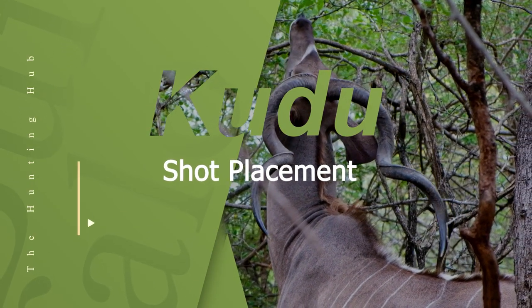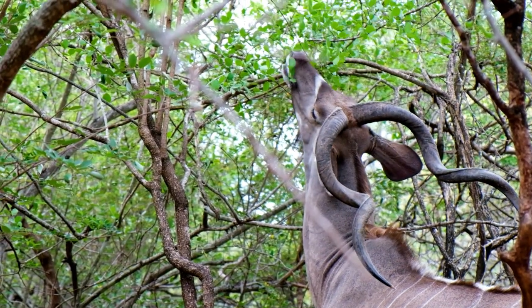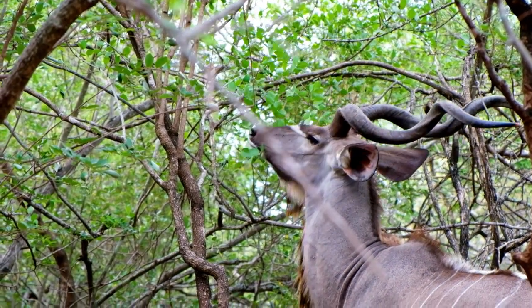The African kudu antelope is often referred to as the gray ghost of Africa due to its remarkable and elusive behavior in its natural habitat.